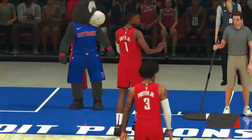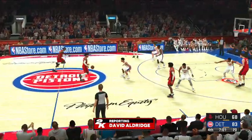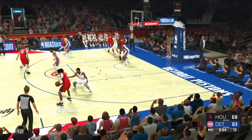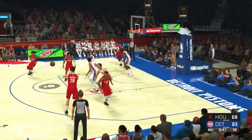Check in with our reporter, David Aldridge. Thanks, guys. Stephen Silas talking to his team during the break. He said they've played well in certain areas, but the lack of detail to the defensive boards has allowed their opponent too many second chance opportunities. And that, he said, is the difference in this game. You have to get busy on the glass, Kevin.